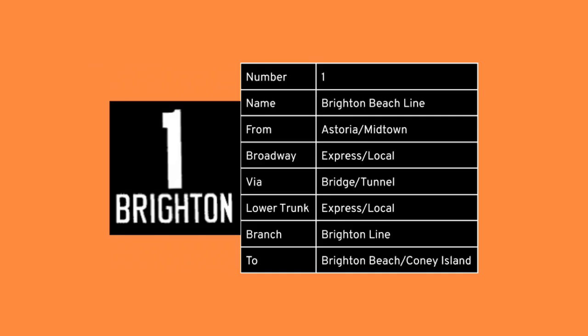The BMT-1 was the Brighton Beach line, which usually ran from Astoria or Midtown via local or express in Manhattan, using the bridge or tunnel and running along the Brighton line to Brighton Beach or Coney Island. Pretty much any train using the Brighton line was a 1.